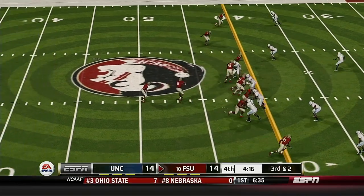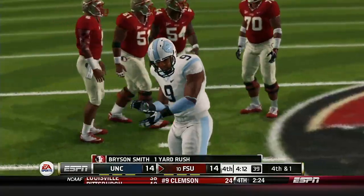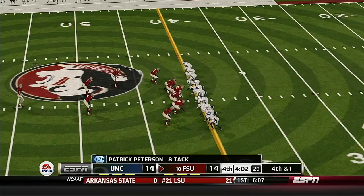Mike 9. Run. He's going to come up short. Good tackle. Call it a gain of 1 yard. 4th down.